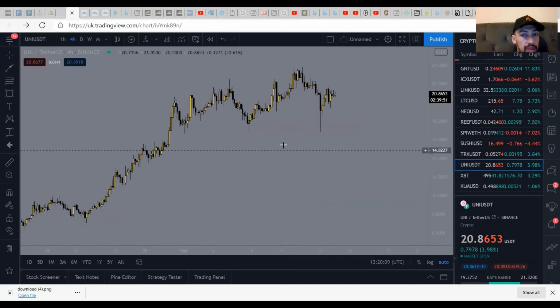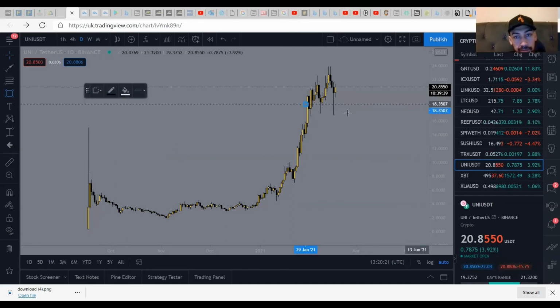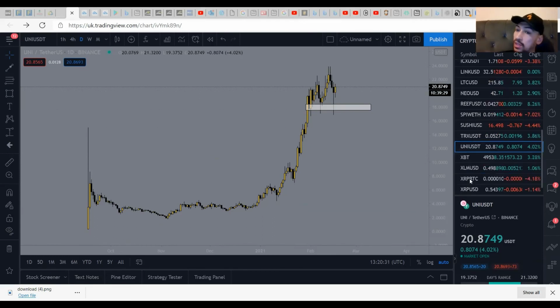Uniswap looks nice there. Interesting with the 4-hour. Very, very interesting. So we're still holding all these levels. If these sort of levels get held here, we're up and away. Look, it's come back multiple times. It cannot hold, and the rejection is getting bigger. It means there's more buyers every single time. These movers are telling me they're bulls.